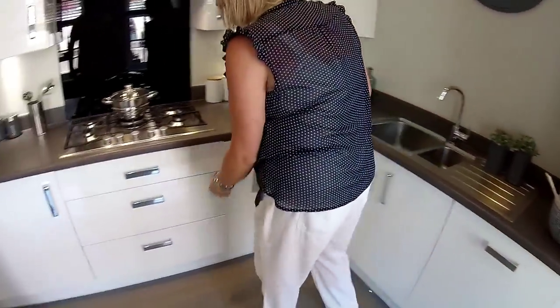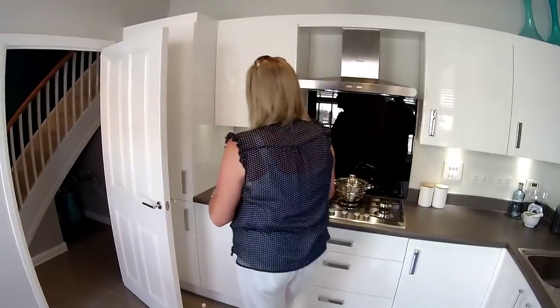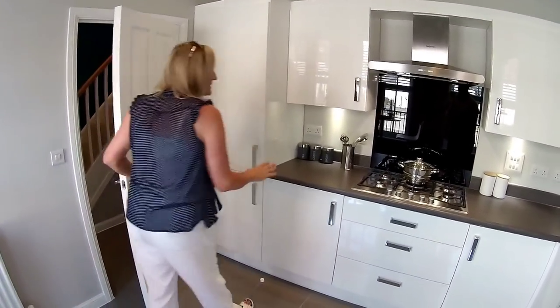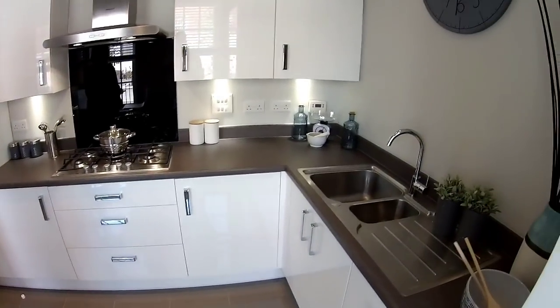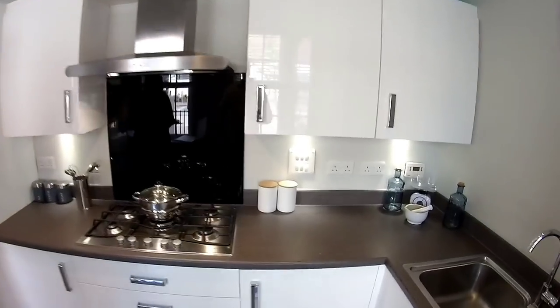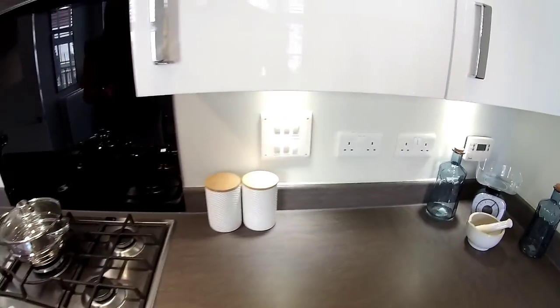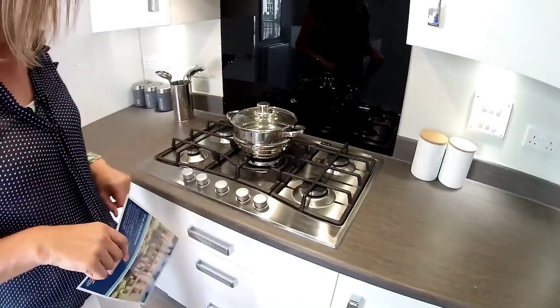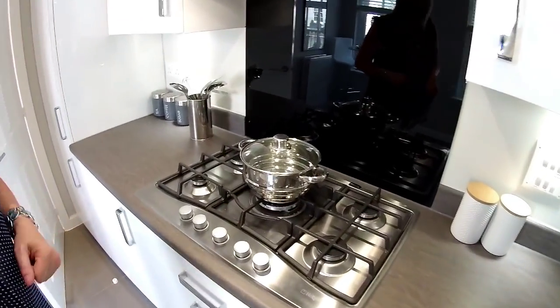Dishwasher. What have we got? There's your washer dryer. Plenty of cupboard space. This house has a beautiful white high gloss kitchen. Hotpoint appliances, and you can see we've got plenty of switches and sockets. It's lovely. They've got a gas burner there with six rings. Great, I always like the middle one. And we've got a bank of drawers underneath with the soft close.